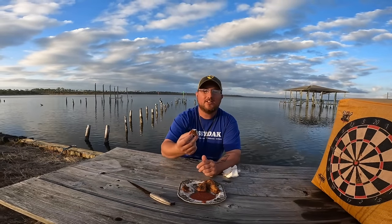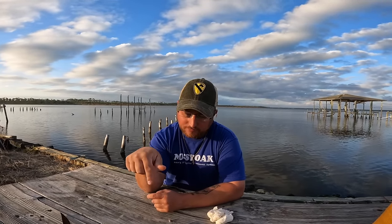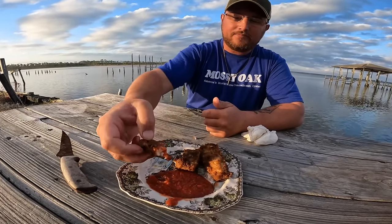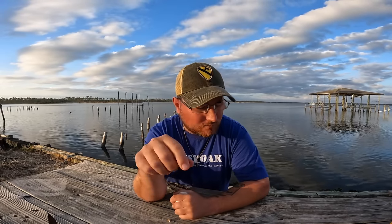How delicious is that? Let's try it again. Yep. If you tried that and you've never tried barracuda before, and I didn't tell you what it was, you would definitely think that was a very expensive, hard to get reef fish or offshore fish. That is amazing. Let's dip it in our cocktail sauce and give it a try, because it's a great contrast. Oh yeah, here we go. Mmm. Wow. That's all I can say.